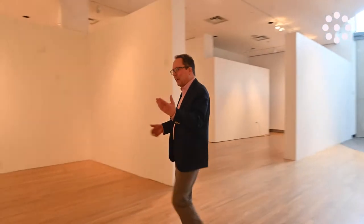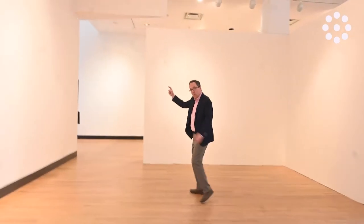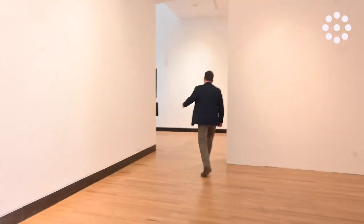And it can be used for so many different spaces, from a rehearsal for a dance competition to gowning for a convocation. We utilize these ancillary spaces if we don't have another activation going on. But we'll go up the stairs and check out the upper gallery.